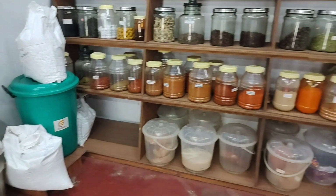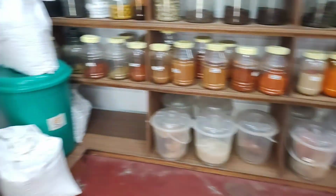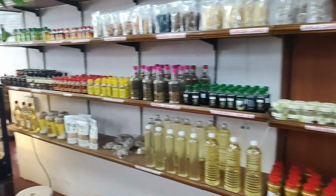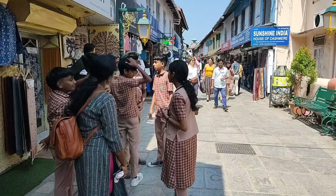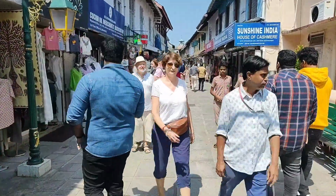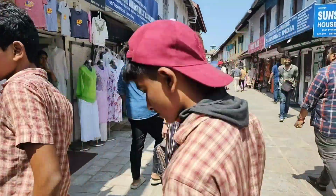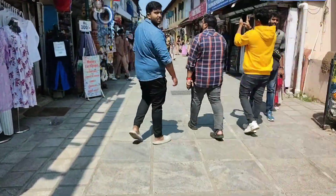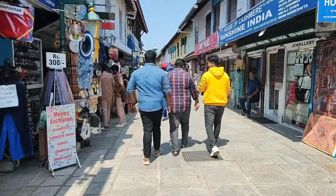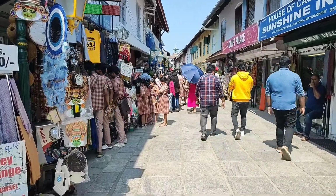The spice market is a great place to find unique souvenirs and gifts to take home. Visitors can purchase small quantities of spices, spice blends, and packaged products to share with friends and family or to use in their own cooking. The spice market is often included as part of guided tours of Mattancherry along with other nearby attractions. Visitors can explore the market as part of a broader exploration of the neighborhood's history and culture.